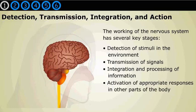The nervous system activates appropriate responses in other parts of the body. For example, smelling delicious food can automatically trigger the secretion of more saliva in preparation for eating. We consciously decide to move toward the food. We also rely on the ability of our nervous system to coordinate complex movements like walking.